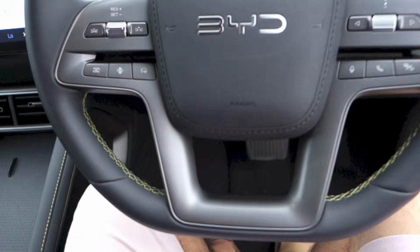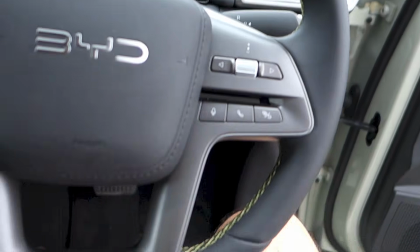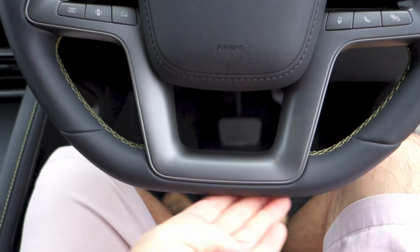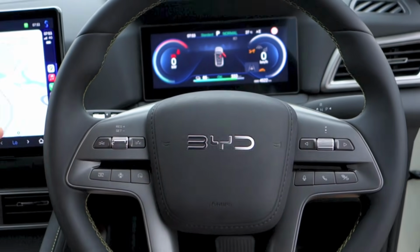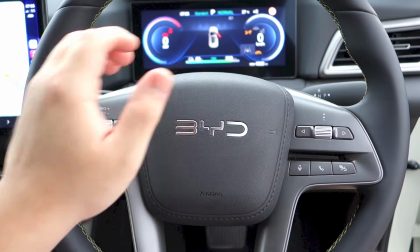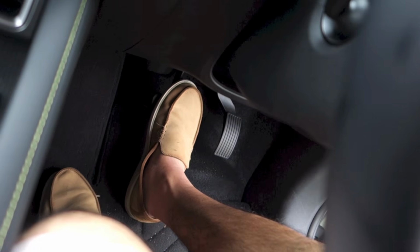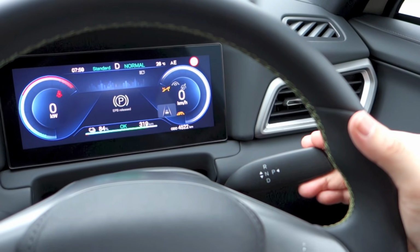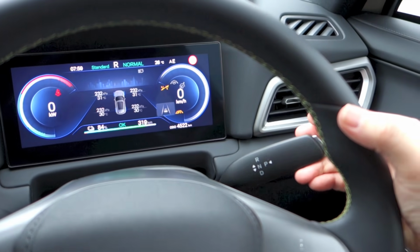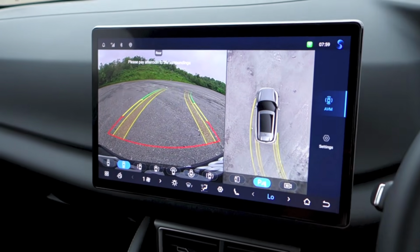An electric rack and pinion power steering system is what the Atto 2 uses. Standard for Malaysia is a synthetic leather steering wheel with yellow stitching around the inner rim, a flat bottom design, and sport grips at 10 and 2. The Atto 2 is equipped with a 1-speed automatic transmission. Front and rear parking sensors along with a 360-degree 3D camera system are also standard items for Malaysia.